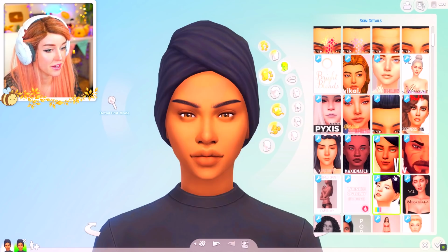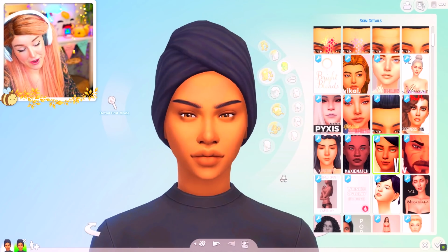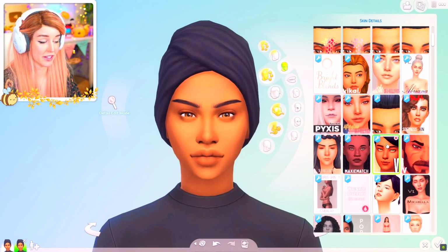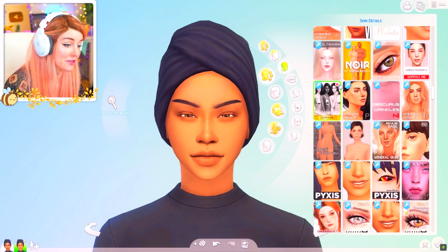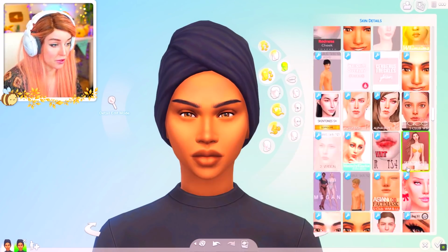I knew this V skin would look really cute as well. Obviously this V skin is very Maxis Matchy, but I find myself using it so much and then just adding details on top, just because it's such a great skin. I also really like the GoPosme face overlays. As you can see, the girl is just changing so much depending on which overlay we put on, which is one reason why I love skin overlays. It's also why they're so important.